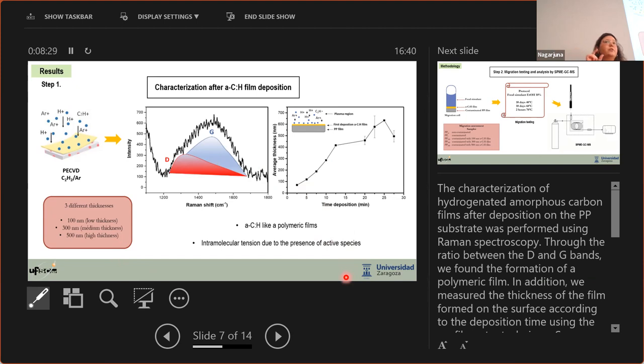In addition, we measure the thickness of the film formed on the surface according to the deposition time using plasma. We can see until 500 nanometers, this thickness was measured by profilometry technique. And since 500 nanometers, we can see we had a good analysis and the intermolecular tension due to the presence of the active species that we deposit from the plasma.